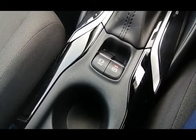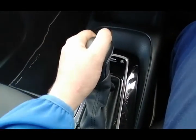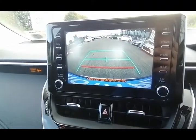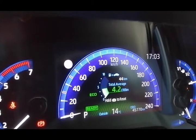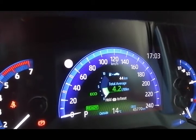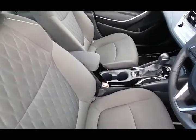Automatic handbrake with the hill start assist. Being a hybrid, it's got the automatic gearbox with the reversing camera. There's 45,770 kilometers on the clock. And it's a one-owner car from new. And it's finished in a navy cloth interior with centre armrest also.